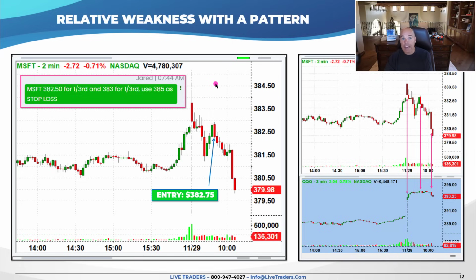Imagine a stock goes up eight green bars in a row, and the market goes down. You immediately think relative strength for the stock, and you should, because it is. And then the market bounces for three bars, and the stock pulls back for three bars. And you go, oh my gosh, the stock has relative weakness. Is that relative weakness? Let me spare you the time. The answer is unequivocally no. The stock was up eight green bars in a row. The stock needed a resting period because it was up so much.